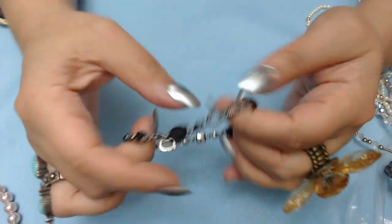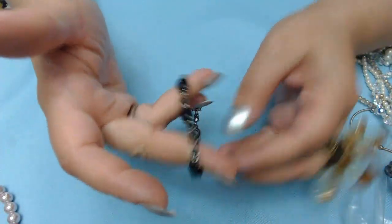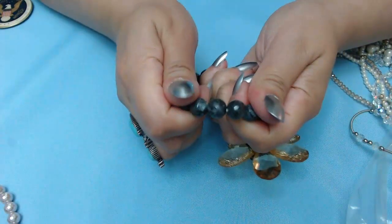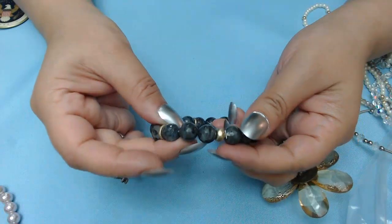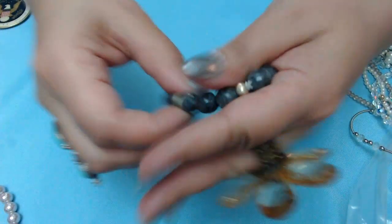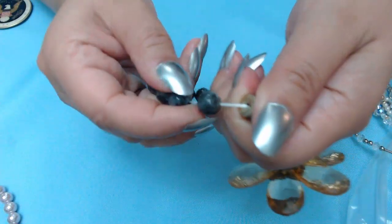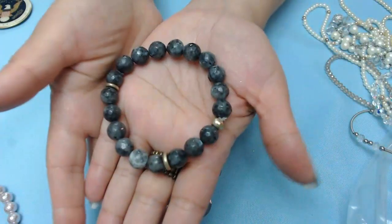And we have a bracelet, black stones. No makers. It's pretty and sparkly. Okay, we have another stretchy with some kind of gemstone on here as well. Very cool. And I do like that it's on the better kind of elastic here, where if you pull it, it's not going to break. I like it when they put it on though, so that's good.